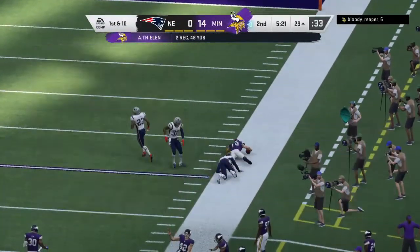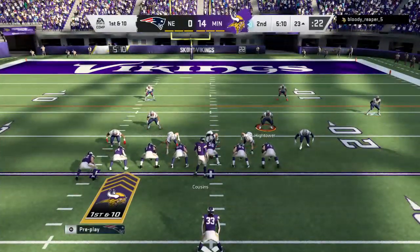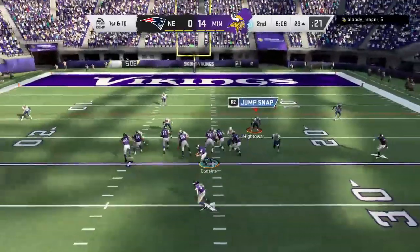Well, partner, I'm not sure how this drive's going to end, but how about the way they flip field position there? A nice attacking play. They picked up a heck of a chunk of yardage.